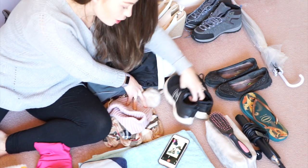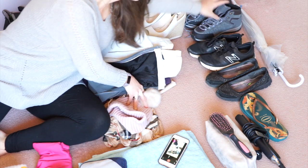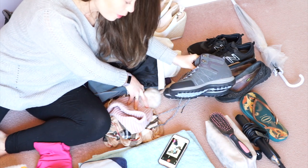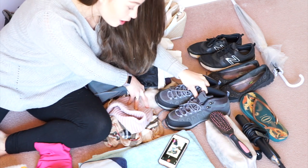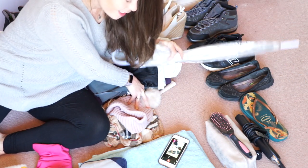I have a pair of running shoes just in case I want to exercise, which is more than likely. And then I have my hiking boots. And these will be pretty much what I wear every day in Iceland. But then after Iceland, I won't be wearing them anymore. I also take an umbrella. This one's a clear one.